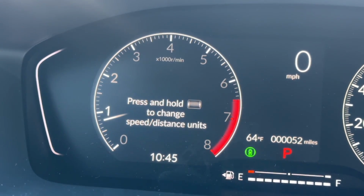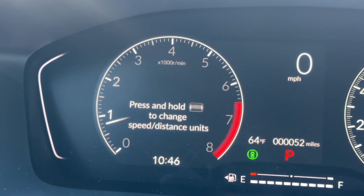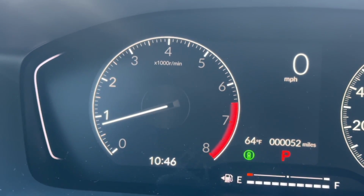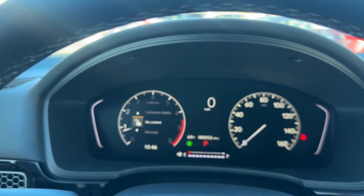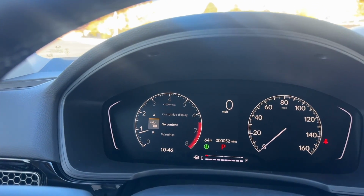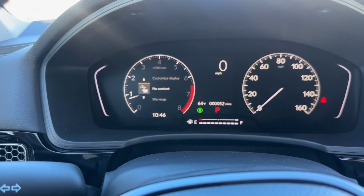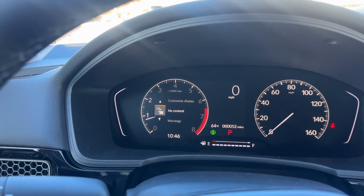You can have no content, where it shows nothing. It's just your speedometer, and you can change the speedometer from kilometers to miles per hour or miles per hour to kilometers. Right there in the middle, you do have a digital speedometer as well. So you have the needle and, oh, tachometer, that's what I meant. I said speedometer. Tachometer on the left side. But the middle is a digital speedometer with your miles, and you have the little boxes for your gas tank or gear you're in.